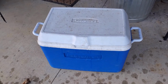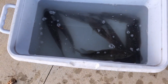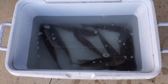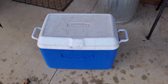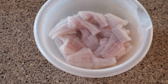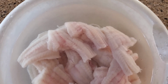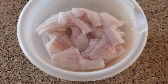So it looks like the new fillet knife that I just got, I'm going to be able to try it out tonight, because Rebecca caught a bunch of fish. I caught a couple of these, but I think we got 10 bass in there to fillet up tonight. We'll probably freeze those and save those for another day. That ended up being 11 bass to fillet up, so that's 22 fillets. We'll end up with 3 packages of fish fillets that we'll freeze, and that'll be 3 different meals.